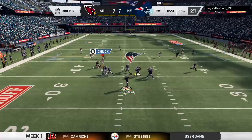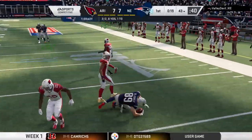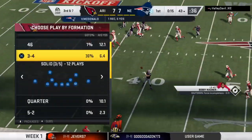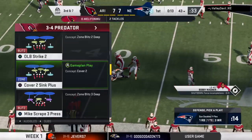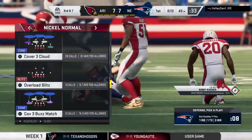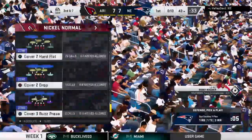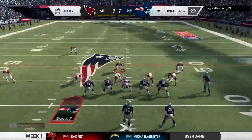Reload! From the gun, it's Brady. This one complete, right side to McDonald. That catch good for 5. It's 3rd down. It's a gain of 5. Brings up 3rd and 7. And this should be the final play before the quarter ends.